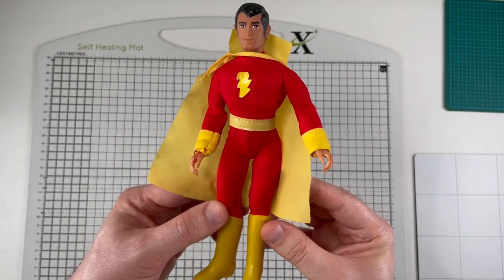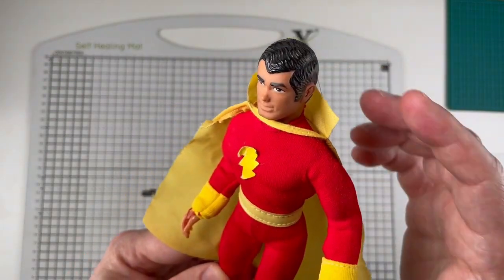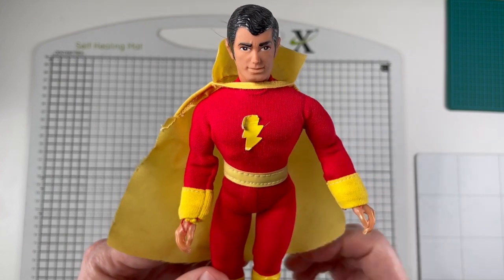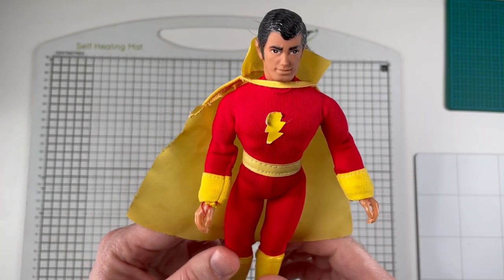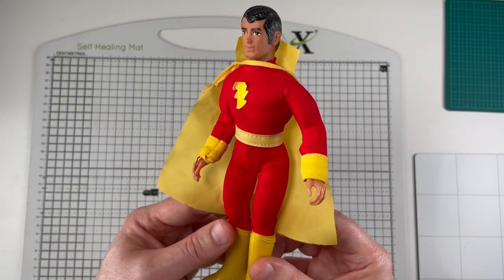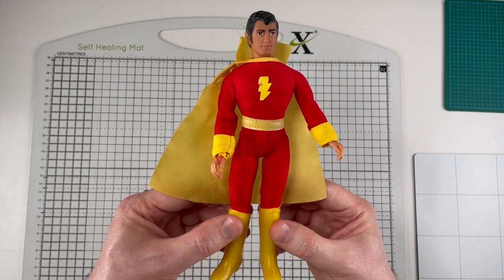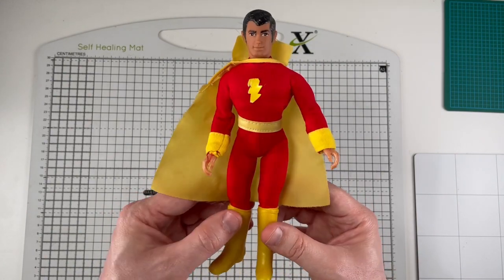It's from the 1970s and as you can see the condition is really, really good. Decent paintwork, really nice condition outfit, all the accessories, even the original sticker on the front there. This is amazing. So thank you very much, DCB June. And this is gonna go on display in the collection room and it's gonna look awesome.